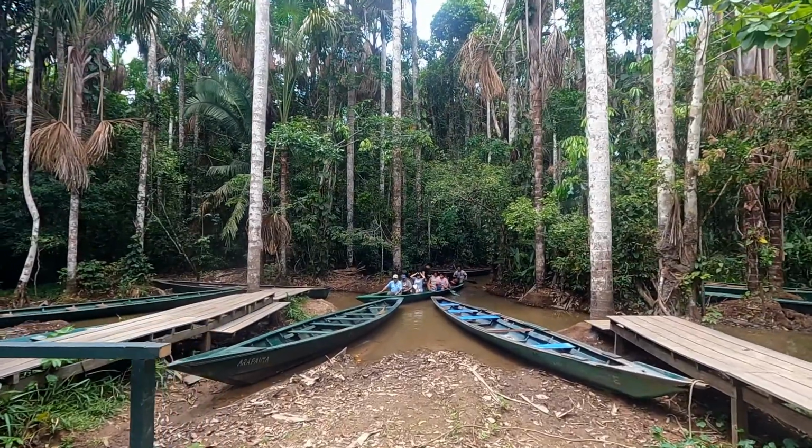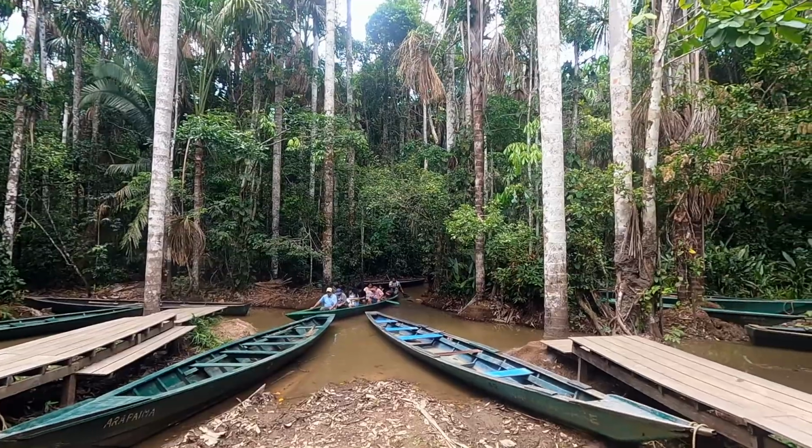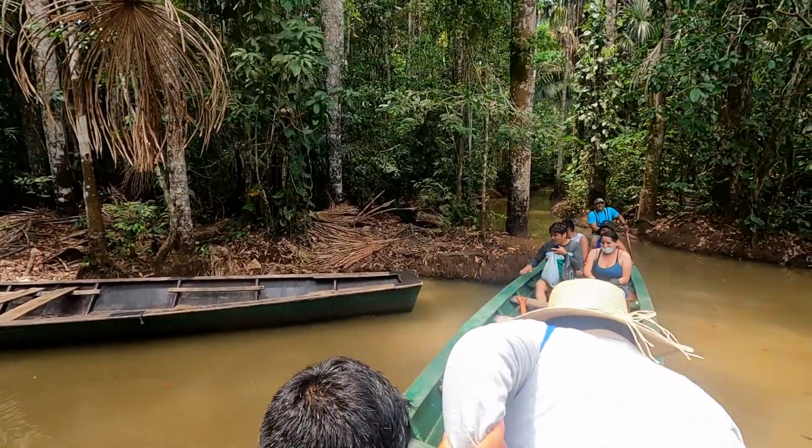Wow, it's such a big boat. And we're gonna canoe for 2 hours. I thought I needed to do the canoe, but 2 tour guys, they will be doing it.